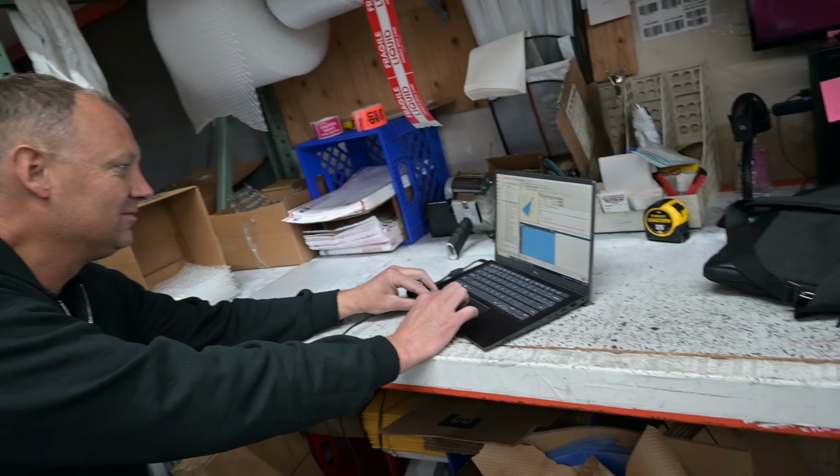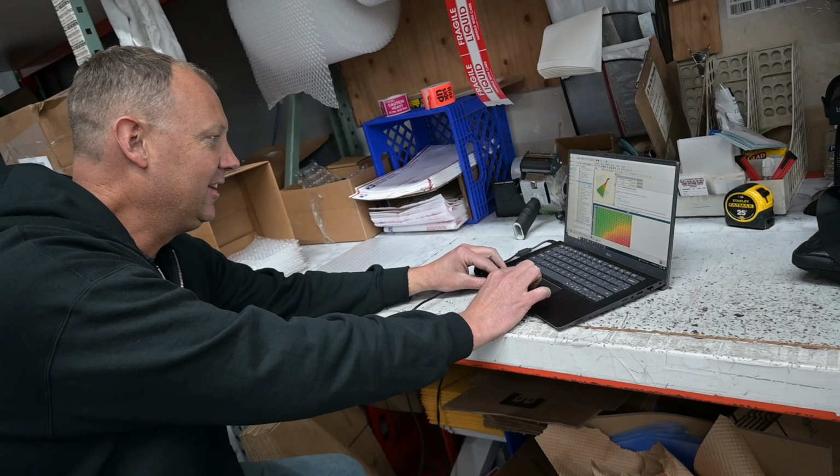I need to make some changes in EFI Live, and I'm gonna up the pulse width to 2100 microseconds and see if that gets me past 1400 horsepower. I can't believe you even know how to use a laptop, Todd. I know, it's pretty rough.